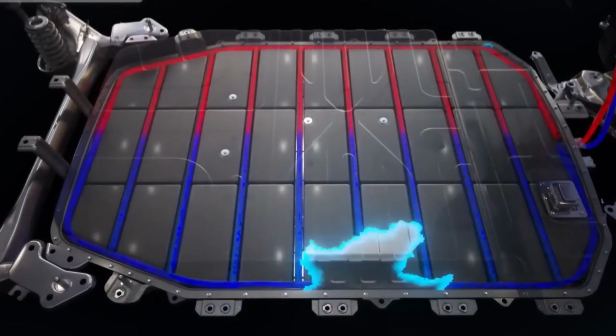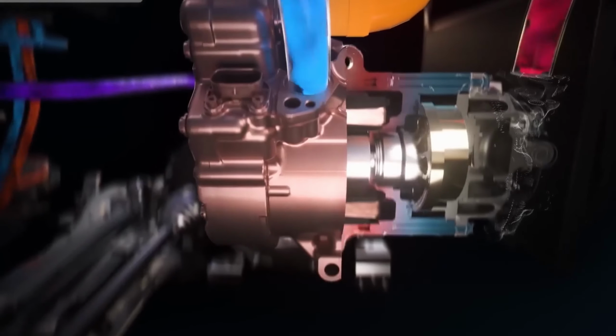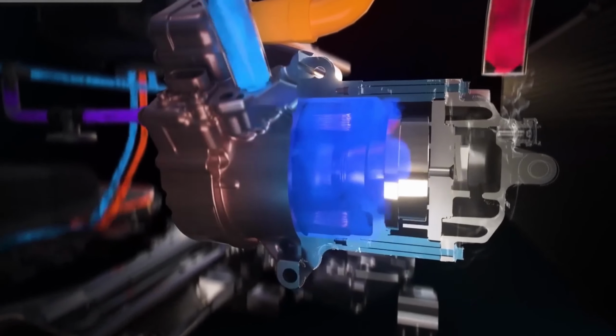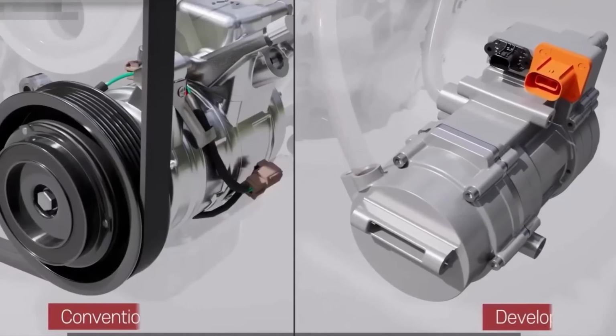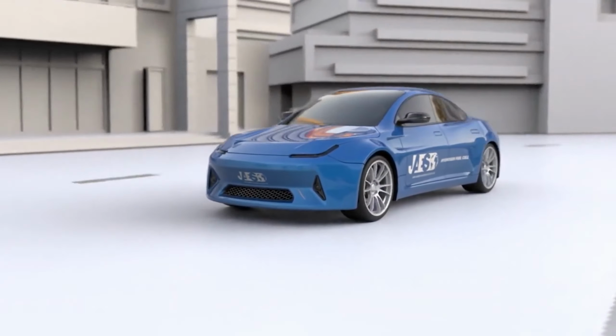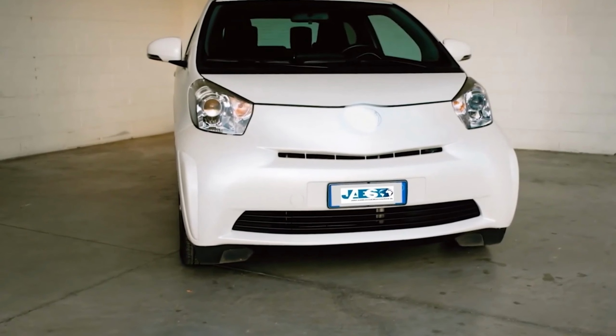Conclusion: why the cooling system is crucial for engine health. The engine cooling system may not be the most glamorous part of your car, but it's certainly one of the most important. Without it, the engine would quickly become damaged by excess heat, and your vehicle would be out of action.